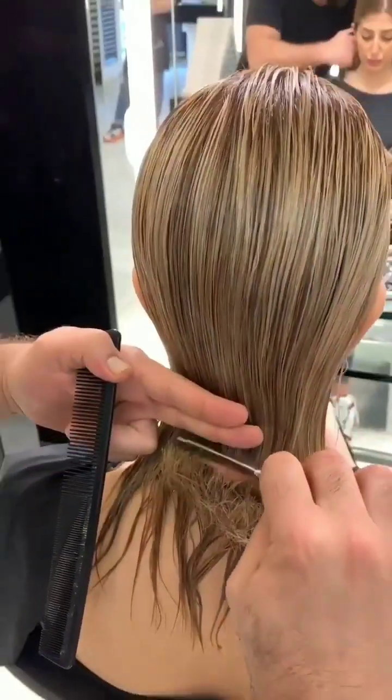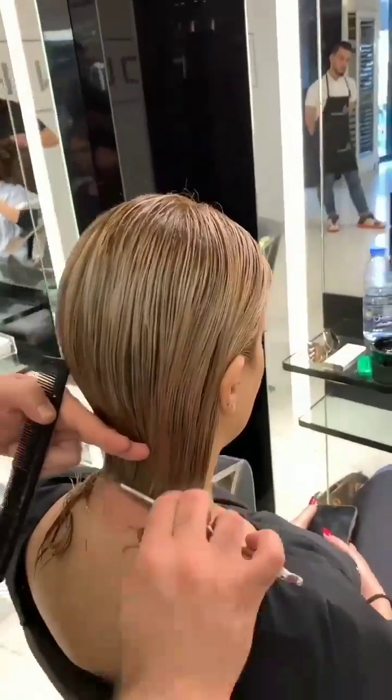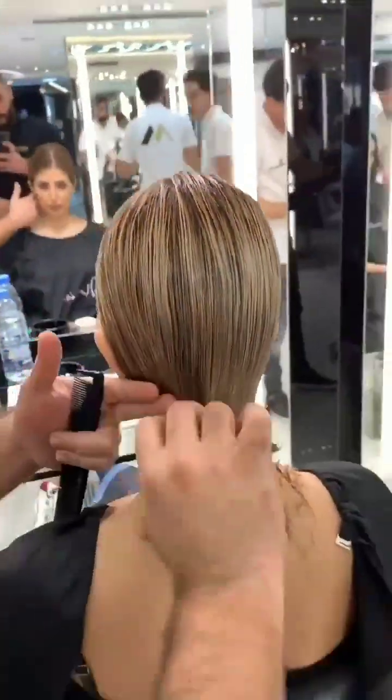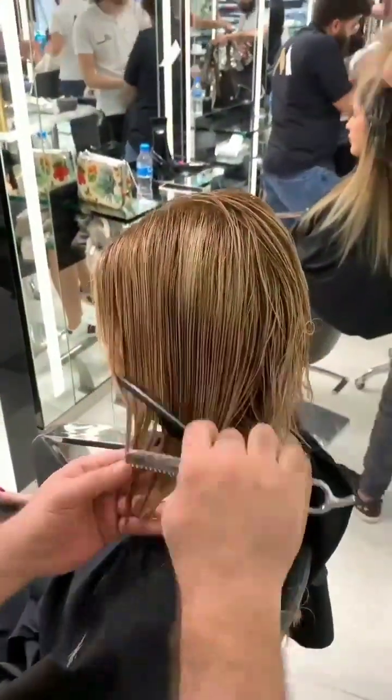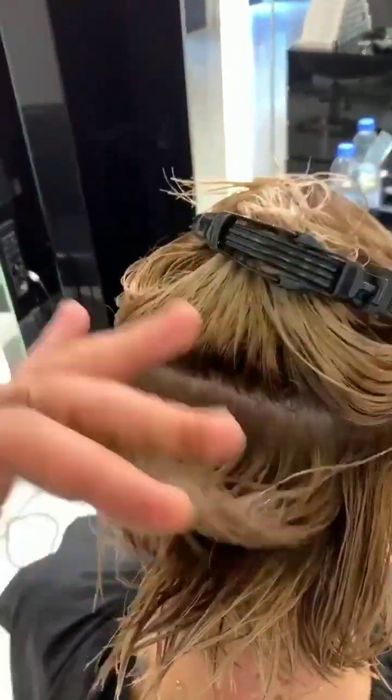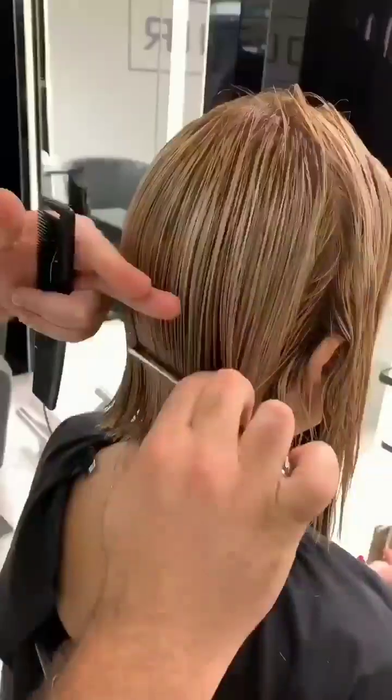Natural curls, which are curls that are worn in their natural state rather than being straightened or styled, are a popular trend in haircuts and hairstyles. This look can be achieved through the use of curl-enhancing products, such as leave-in conditioners or curl creams, and by avoiding heat styling and brushing.